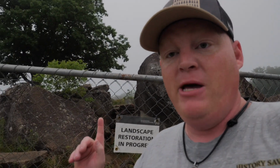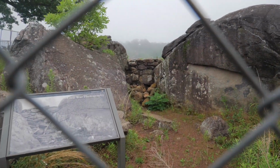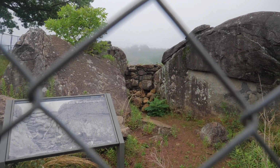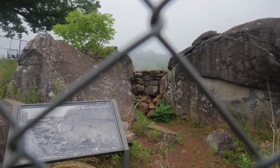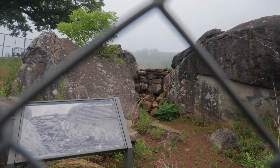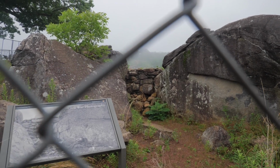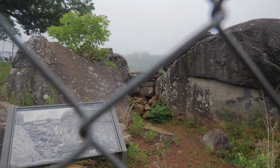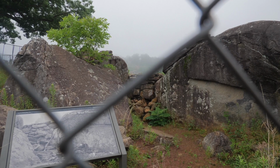Well, this is the famed Sharpshooter's Nest. So in the aftermath of the battle in July 1863, Alexander Gardner, a photographer, came here. He was already famed with doing the photos of Antietam, and he came here to Gettysburg. And this is the spot of probably one of his most famous photographs of the dead Confederate sharpshooter. Or was he?